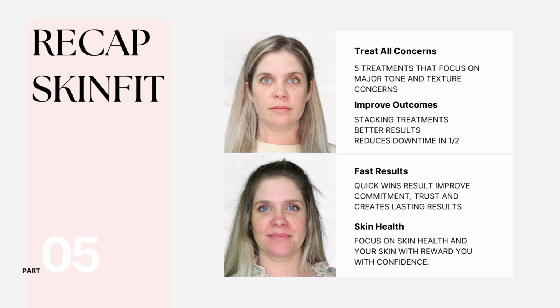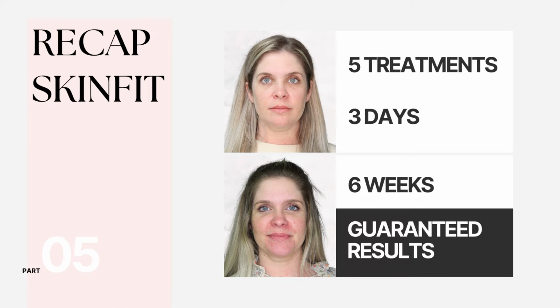And recap what SkinFIT does is we have 5 treatments that cover all the major concerns that we see being presented. We improve the outcomes by stacking treatments to get better results. It also decreases the downtime in half. And then we get quick wins and improves people's commitment, trust, and creates lasting results. And we focus on skin health because when you do that, your skin will reward you with confidence. And I think that's really important.